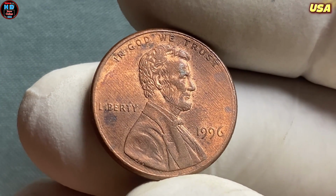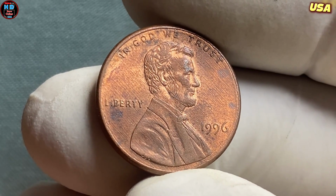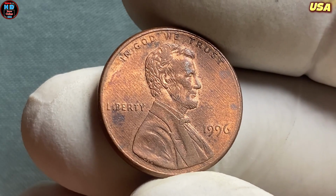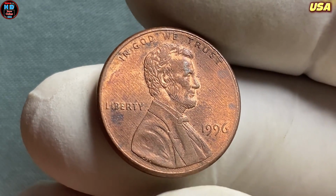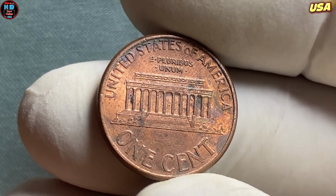Collectors adore these doubled dies because no two are exactly alike. Each one captures a unique minting moment, a tiny glitch frozen in metal that transforms a 1-cent coin into a piece of history. Finding one is like discovering a secret hidden by the mint itself.